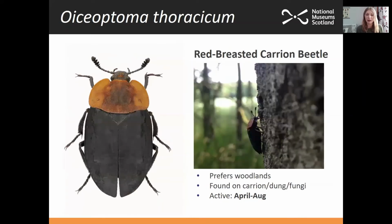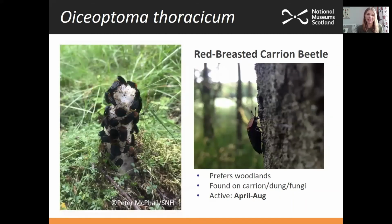Another species that's pretty widespread, but it is very fond of woodlands, is Oiceoptoma thoracicum. This is the red-breasted carrion beetle, but it's not too fussy on what it eats. So it will go on carrion, it will also go on dung, and it has a particular fondness for the stinkhorn fungus. Lovely picture here. Active April through to August. It's one of the most frequent carrion beetles in the north of England and Scotland. But it is pretty much found everywhere else, apart from the Isle of Man and Ireland.